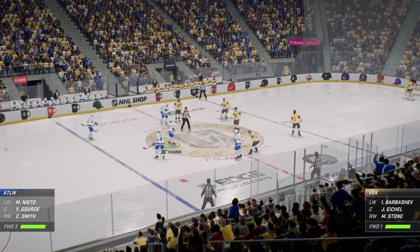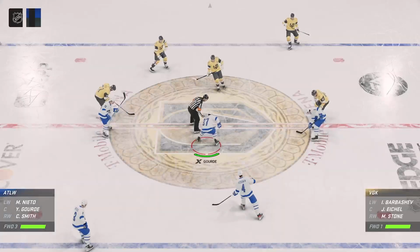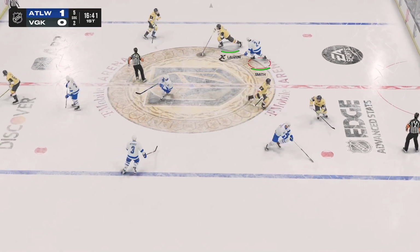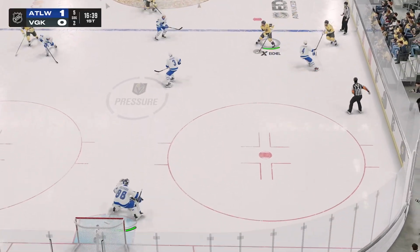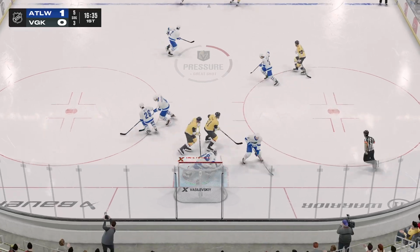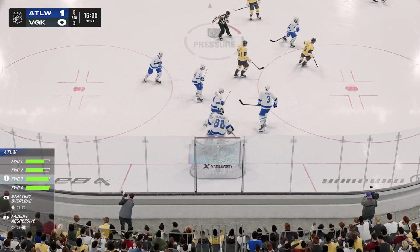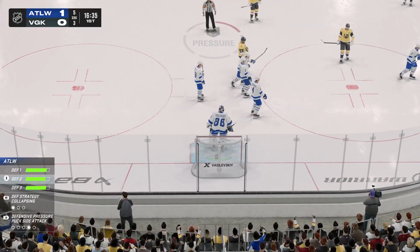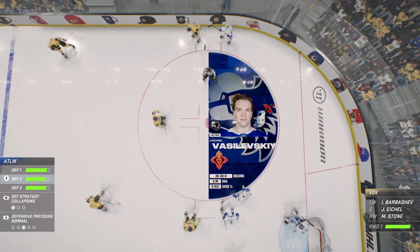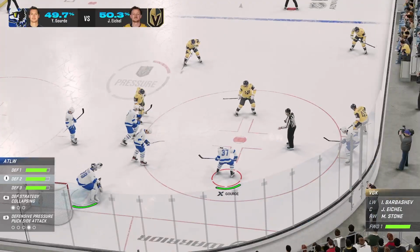Atlanta's got to be pleased with the way they've started tonight. Look at this, already the first goal of the game, and just try to take that crowd out of it. Well, yeah, and that's exactly what they've done, and that would have been the message from the coach earlier today, James, because you want to make sure that you set the tone, you control the pace of play, and you find a way to get on the board first. Lots of hockey left to be played in this period. 1-0 the score.